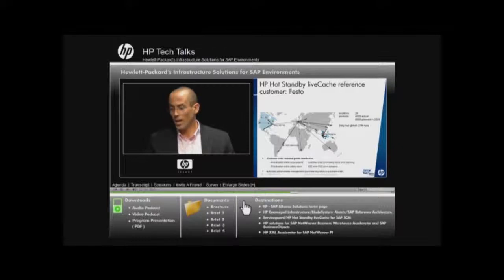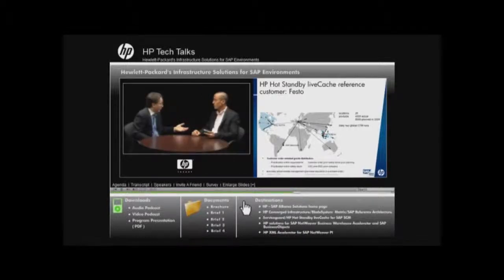And I can say that HP is the only one right now, and we have been the first to offer a pilot customer that product, which is Festo, and they are the first and only productive customer running the solution right now. And they're seeing the benefits that we've talked about. They've experienced that, and they're happy and moving forward.